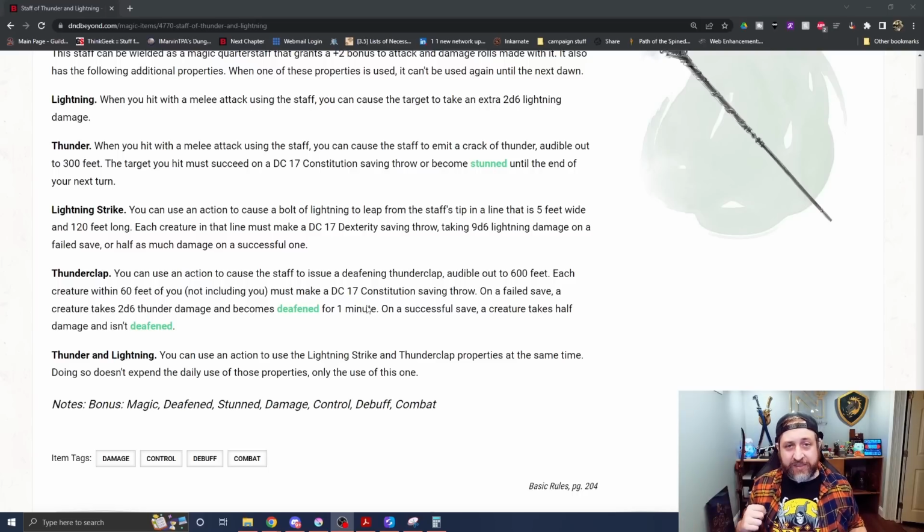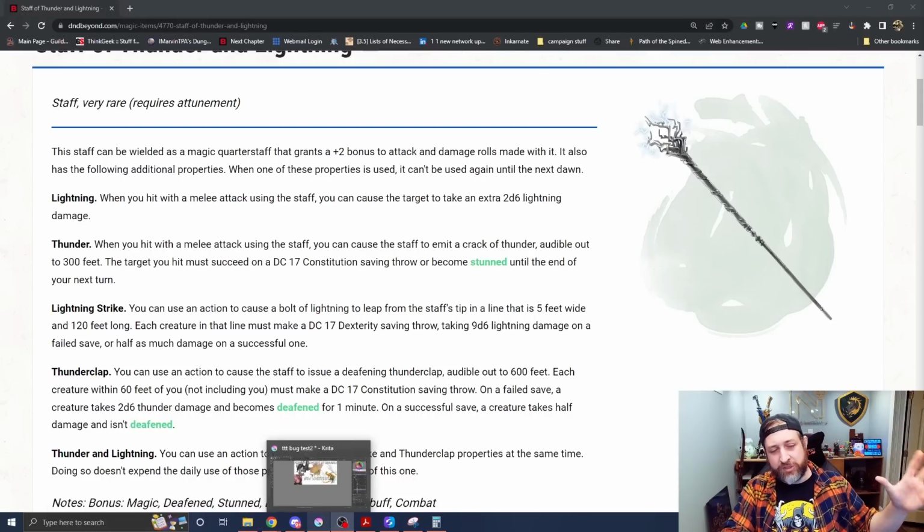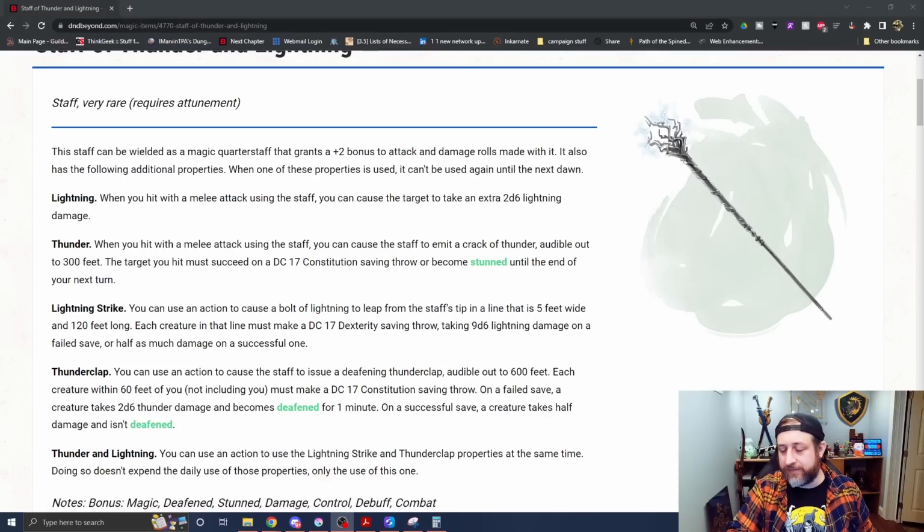I like the versatility of giving you the different options to fit the scenario. Again, like I said, something like a Wand of Fireballs or a Wand of Lightning Bolt would be great too, but I think this just provides you a lot of options. I also feel like in my soul it should give you resistance to Thunder and Lightning damage, but maybe that's a little too much of pushing you into legendary territory.